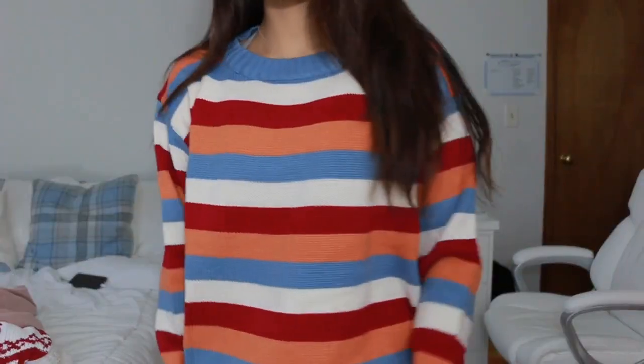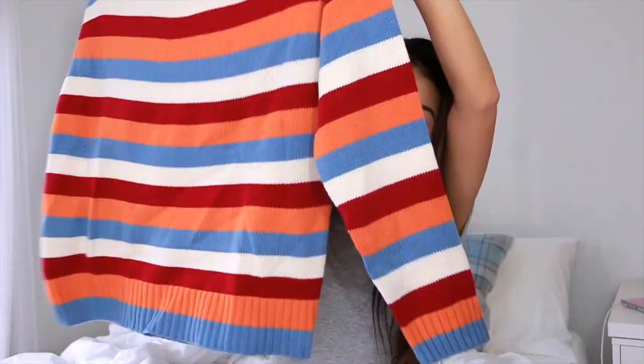I really like this for some reason. This is what this looks like, and it's just a striped chunky sweater. These interesting colors, I feel like you don't really see orange, red, blue, and cream together a lot, but I don't know, I really like it, and I feel like that's kind of a trend. Holding it up to me, I feel like I kind of look like a grandpa or something.